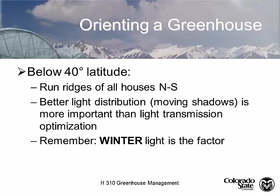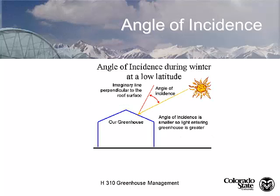Whether it's temperature, high temperature, low temperature, daylight, day length, always design for the extreme, not the average. So here you can see at a low latitude, that angle of incidence is even less. I spent a month in Colombia, which is pretty close to the equator, and they cannot fathom existing in a climate where the day length changes as much as it does in Colorado.